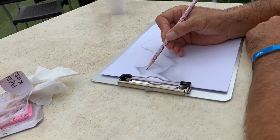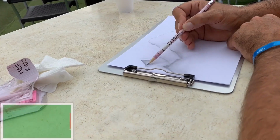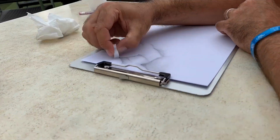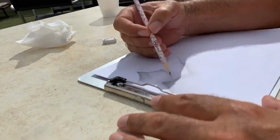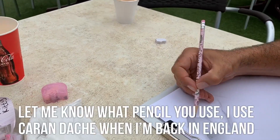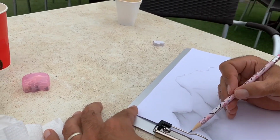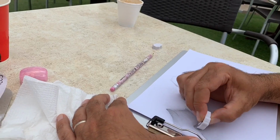The darkest areas, which is just a combination of different layers of the HB lead or graphite, really doesn't go too dark. I would really have loved to have had maybe even a 2B pencil, but if I was at home with my equipment in front of me, I'd have probably gone into a 6B pencil in some of the darkest areas, really to just try and draw out those darkest shadows, those cast shadows, the holes and the crevices in the mountain. And this would have definitely added a much more realistic sense to the drawing itself.